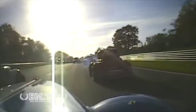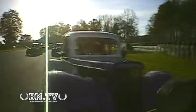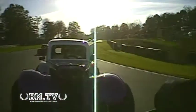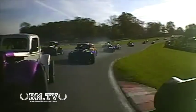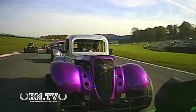The sun this time of year very low in the sky, and they come up towards Druids for the first time. Stephen Traherne, we're looking back from Stephen, he starts on P6 on the grid, and that's Steve Thompson in the silver and purple car behind him. Steve, a very forceful driver, as you can see, down to Graham Hill Bend, a little nudge there, lost a bit of ground after making a bit of contact.